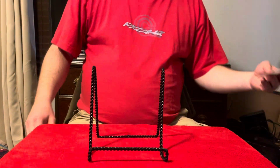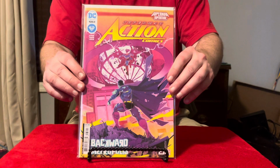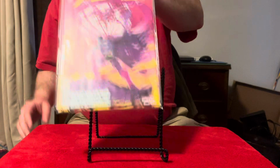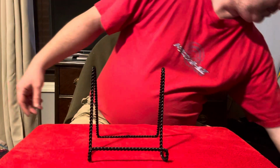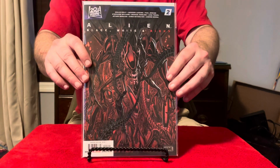And these are the newest ones. I just got these this past week. This is Action Comics number 1063. Continues the Bizarro storyline. Next up, Alien Black, White, and Blood number 2. Really like this cover.